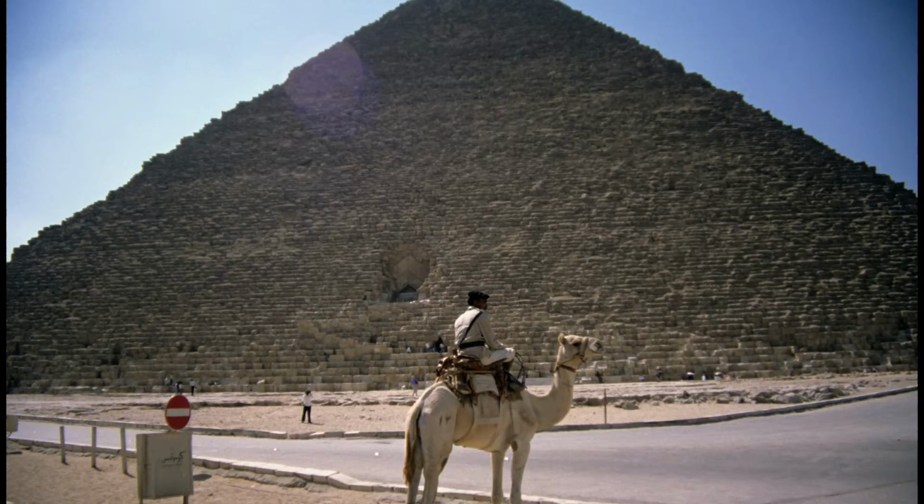It's just massive. It's unbelievably large. It's 481.4 feet tall now. It was taller in ancient times. Its base covers 13 acres. It's 756 feet on each side. And when you walk around, it's 0.6 of a mile to go all the way around the pyramid.